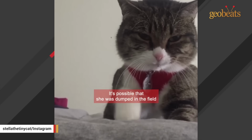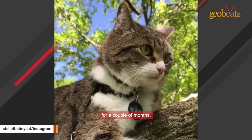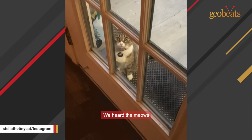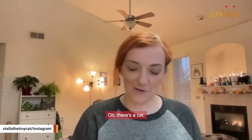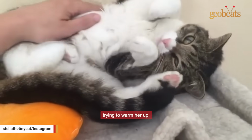It's possible that she was dumped in the fields behind the house and had to fend for herself for a couple of months. There was lots of snow and ice everywhere. We heard the meows. We opened the door, and initially it was like, oh, there's a cat. What do we do? I picked her up and held her close, trying to warm her up.